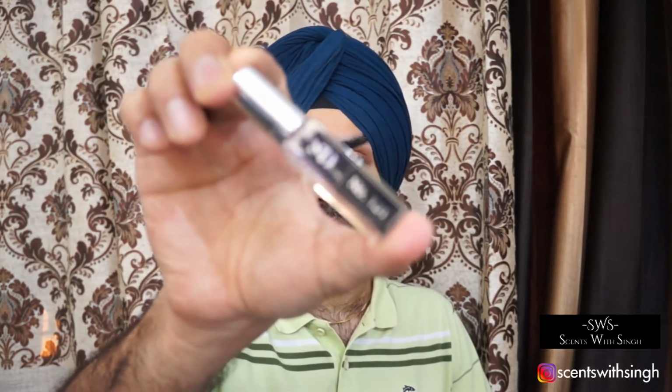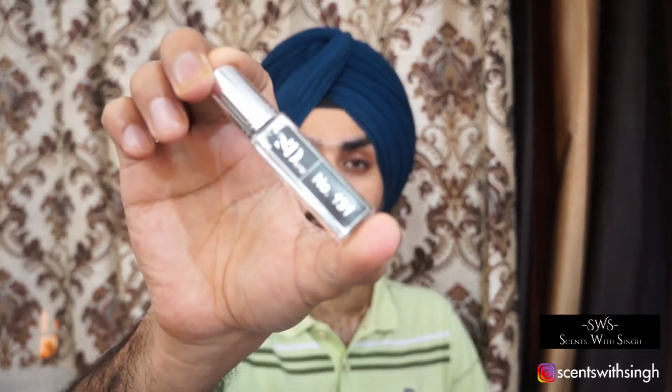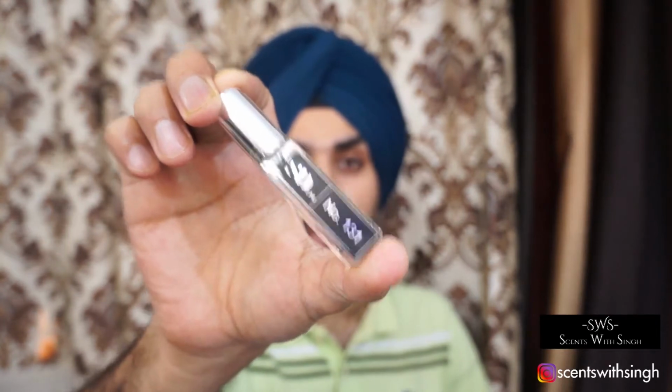So yes, another one is a very good oud fragrance. It is number 131 by Wisdom Fine Fragrances. Another Indian perfume house, by Sheetal Desai.